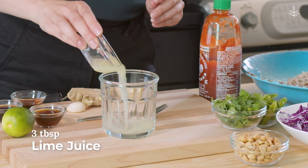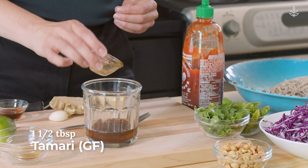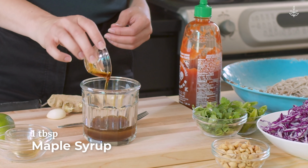We'll start by making the dressing. Let's start with 3 tablespoons of freshly squeezed lime juice, 2 tablespoons of sesame oil, a nice nutty flavor, 2 tablespoons of gluten-free soy sauce or tamari, a tablespoon of maple syrup for a little bit of sweetness, and then we're gonna add some heat.